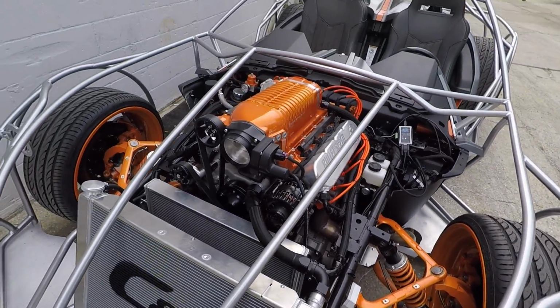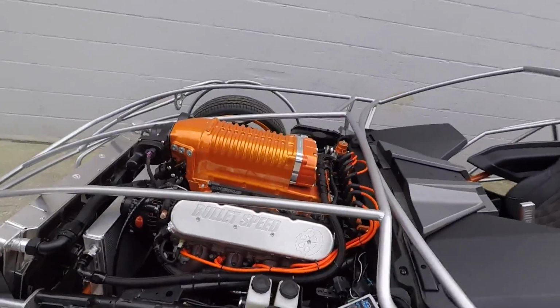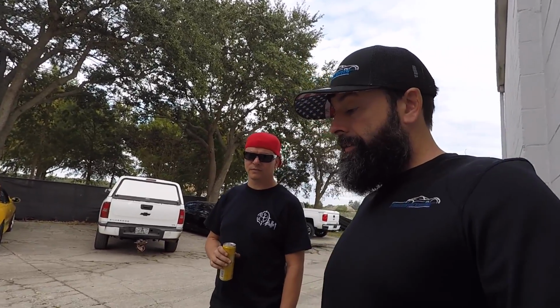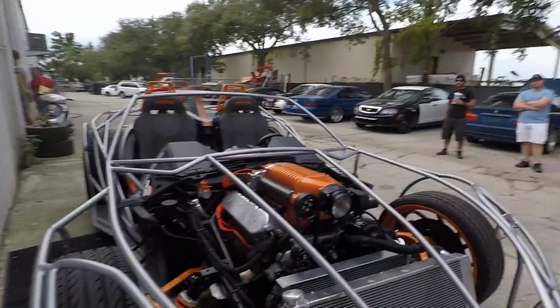Very cool. So we got a MAP sensor. I'm imagining this has some drivability issues at the moment then, correct? Yep, we're gonna go over everything and see how much power it makes. So it's got a 4L60, you said? Or 4L65. 4L65, all right. That is gonna do it. So very cool. Let's see how she does on the dyno.